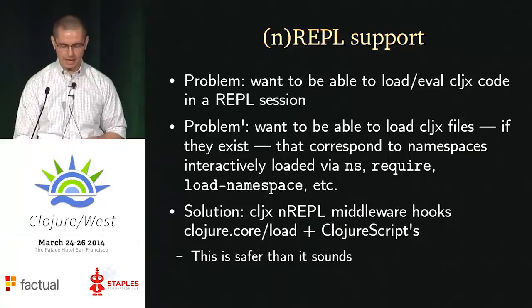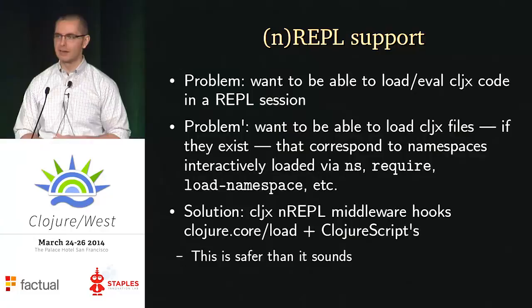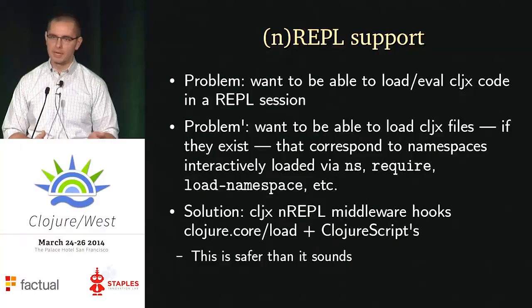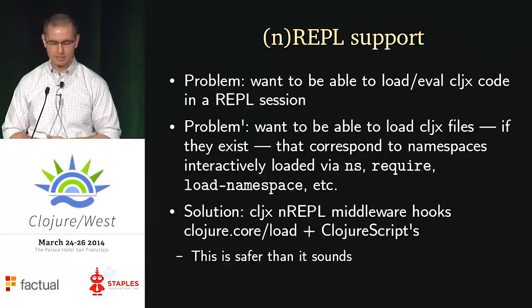And this is safer than it sounds. There's a little bit of sleight of hand here, but the functions being modified here haven't actually changed in Clojure since version 1.3. And so swapping in our own implementation of these from cljx is reasonably safe. A similar situation holds with ClojureScript.